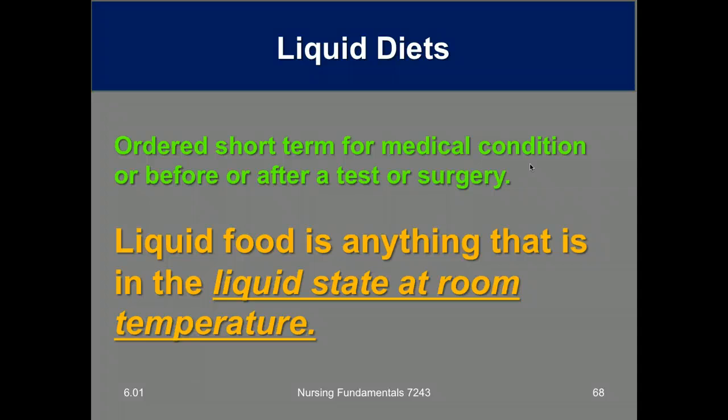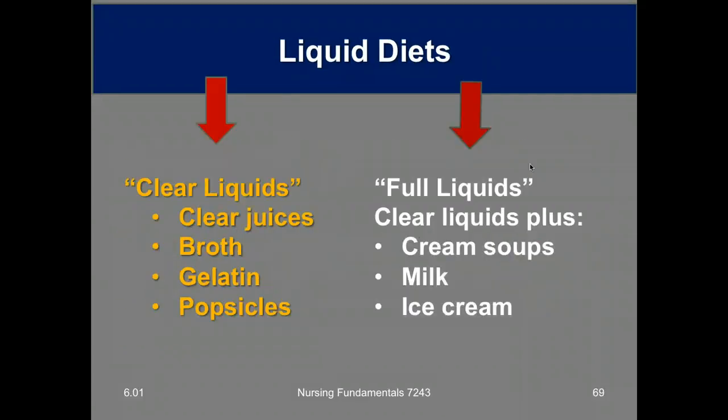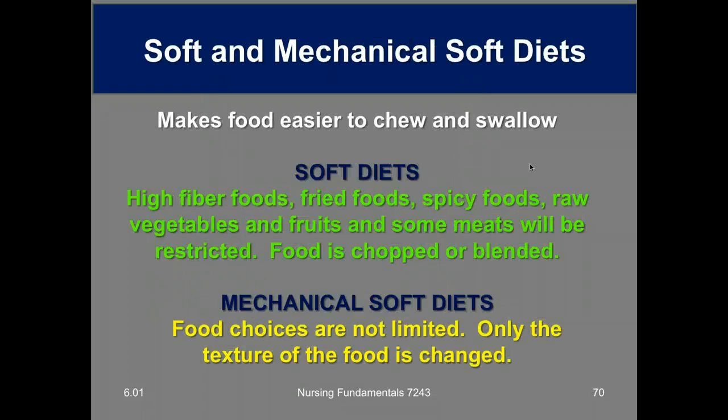Liquid diets are ordered short-term for medical conditions, or before or after a test or surgery. Liquid food is anything that is in a liquid state at room temperature. Some clear liquids are clear juices, broth, gelatin, and popsicles. Full liquids could be cream soups, milk, and ice cream.